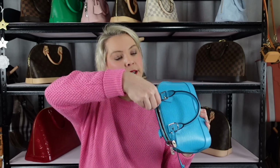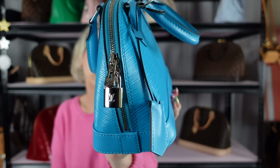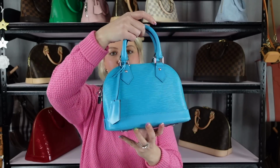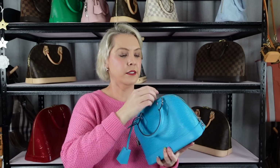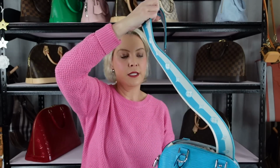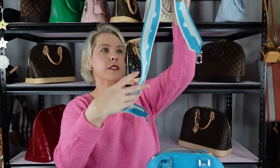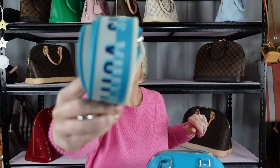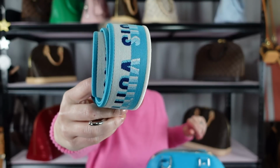So I bought this one in New York, which I also unboxed on this channel. It has the silver hardware, but unlike the other one up there, we've gone back to the standard zipper pulls. Also has the clochette and the guitar strap for it. The guitar strap on this is not adjustable. It is what it is. And it's this two-tone guitar strap with silver hardware.